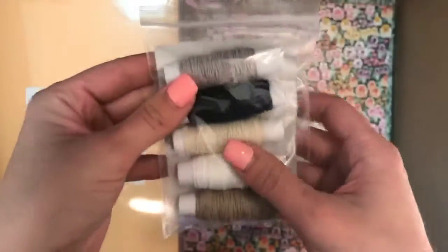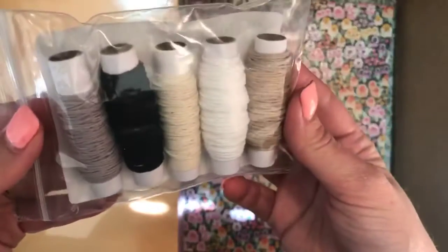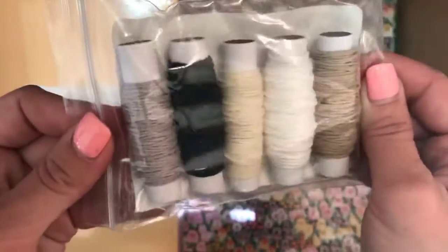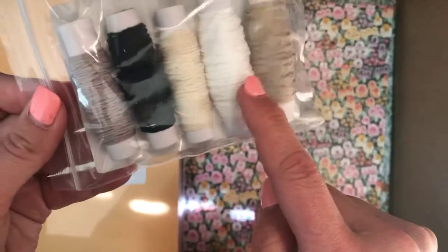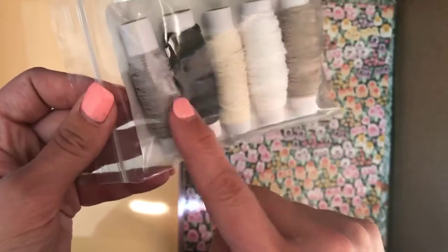Now, these are the new twines that are coming out, a 5-pack of twines, and I am absolutely in love with this. I'm so happy that they brought some Baker's twine back into the catalogue. So we've got black and white, vanilla, crumb cake, and grey granite.